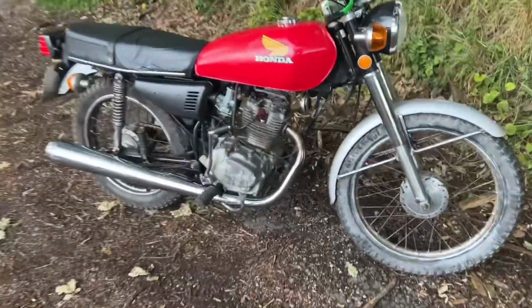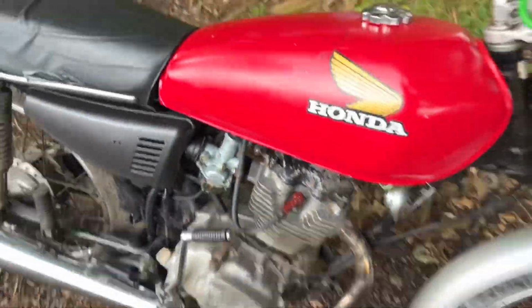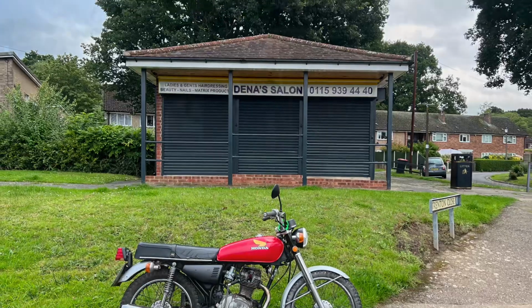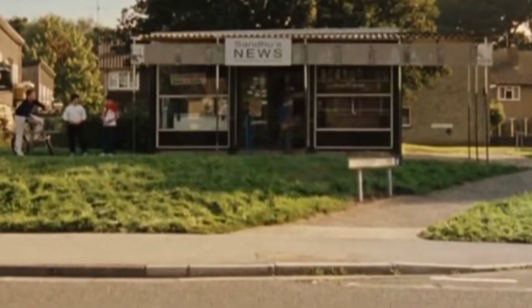I also spent an hour or so today giving the engine a good clean. And does anyone recognise this? It is Mr. Sandu's shop from the film This Is England. It's actually just around the corner from me.